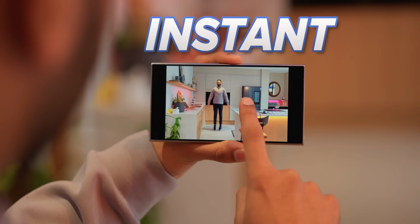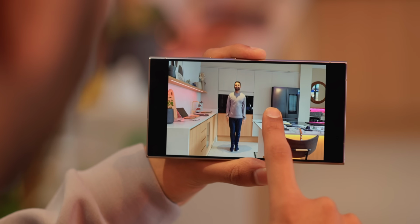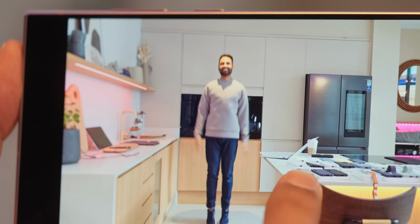So the first is instant slow-mo. Literally, go into your phone's gallery, hold down on any video in it, and bam. It halves the playback speed while keeping it smooth using real-time frame interpolation, analyzing your video's motion and inventing extra in-between frames. The tech isn't perfect, like you can see some slight weirdness if you look close, but I do think this is still a class feature to have at literally the touch of a finger.